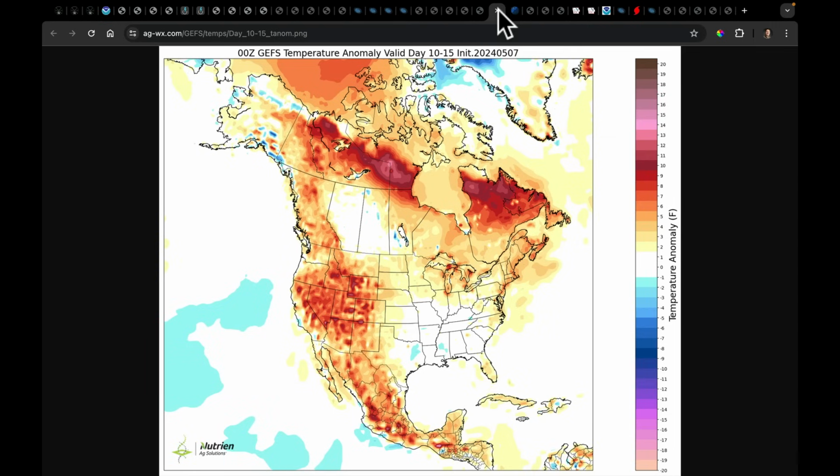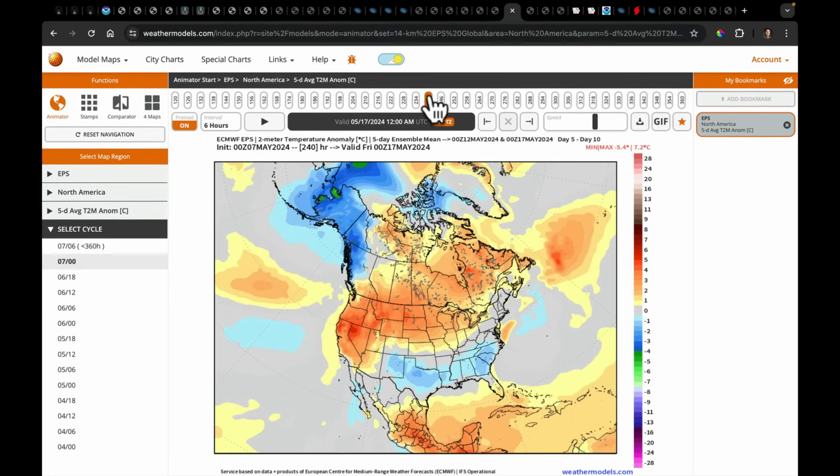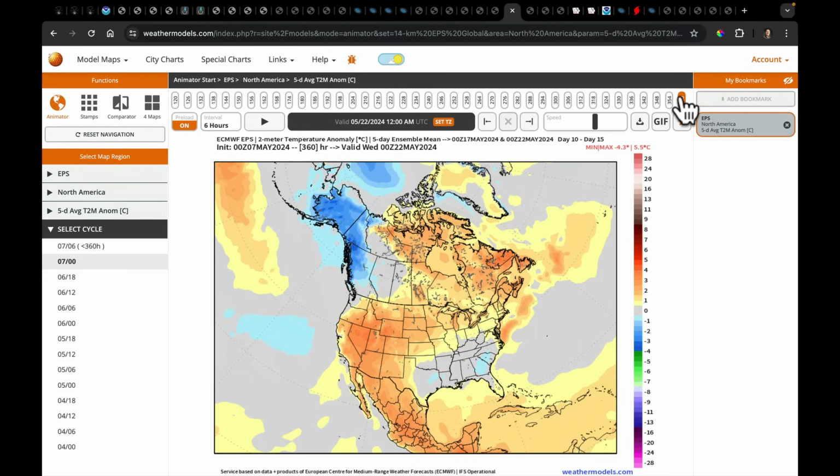Here's the day 10 through 15. And there's some agreement between that and the European. That's day 5 through 10 in the European. Here's day 10 through 15. So I think we're going to hopefully get some windows to slow down the pattern, to open things up, stop the severe weather threat, and get some crop in by the middle of this month and beyond. But we need to just keep an eye on that pesky trough coming out of Arizona next week.